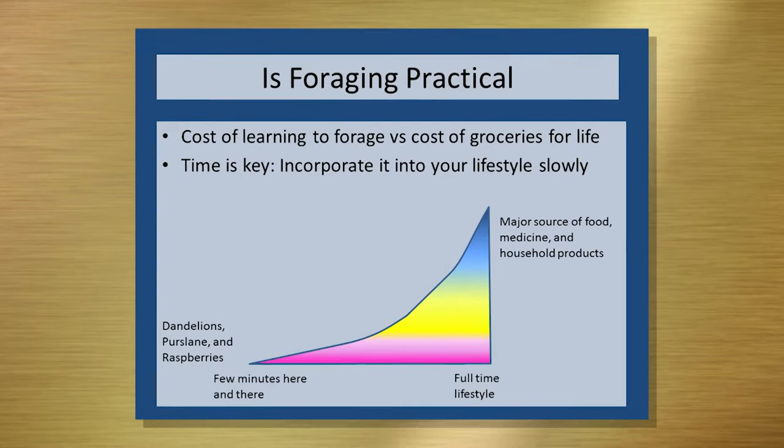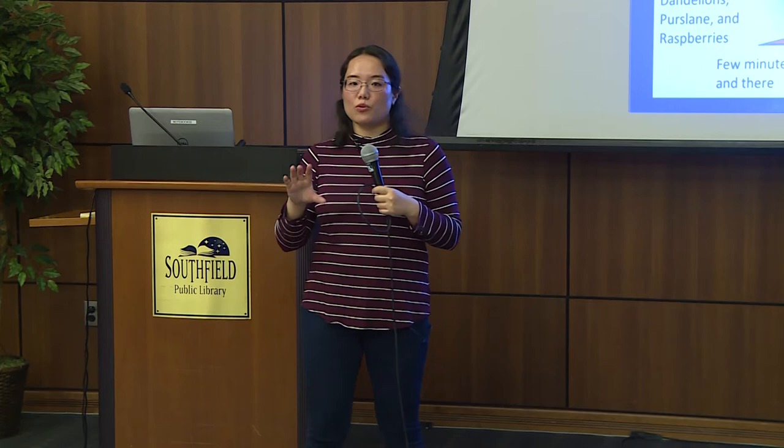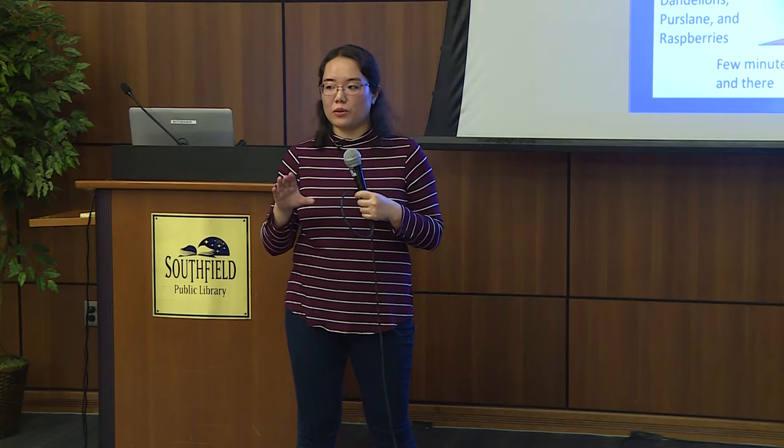That's like a few minutes here and there, and then you read some books, and you learn, say, about 10 plants each year. That puts you about 30 plants in 3 years, and that's a lot. Trust me, you can get a lot of food by identifying 30 plants or mushrooms.